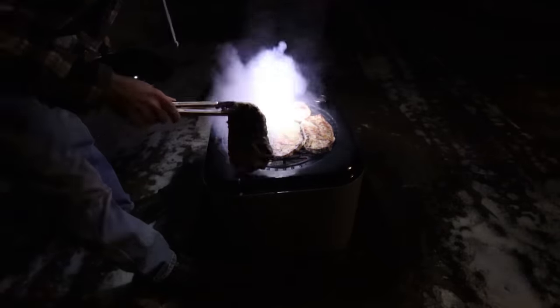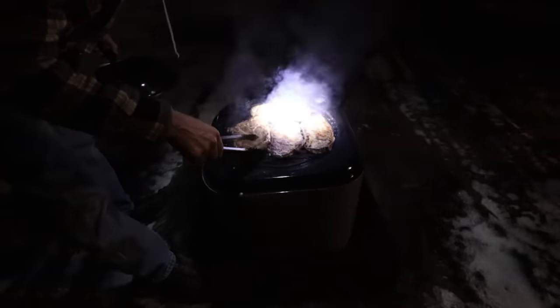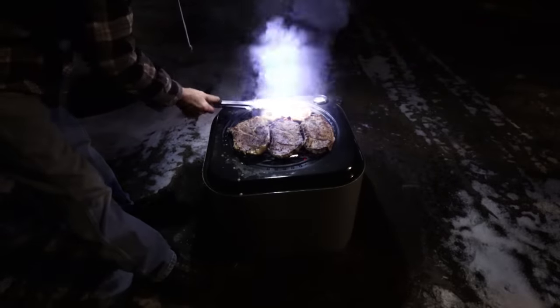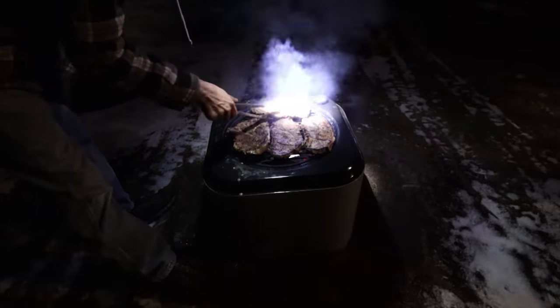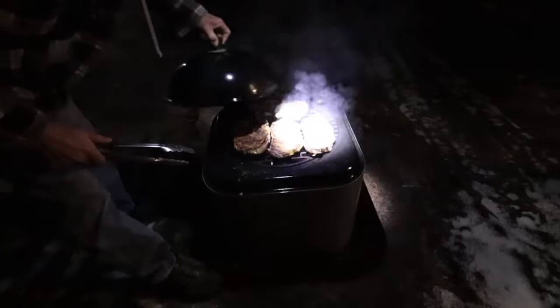Having this cover over it really helped a lot. When I cooked on it up at the tent, I didn't have the cover, so you couldn't control the heat. I mean, that totally put out the fire, just like it does with charcoal. I don't have the flames shooting up against it. They look really good.